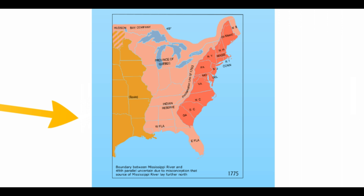The king's solution to this problem is much like what a parent would do with two children that are fighting. Basically, he divided both groups, separated both groups. As you can see here on this map, he created the Proclamation of 1763, which is a line that basically runs down the ridge of the Appalachian Mountains. And he told the colonists that they had to stay east of that line, in the red shaded area where the original 13 colonies were.